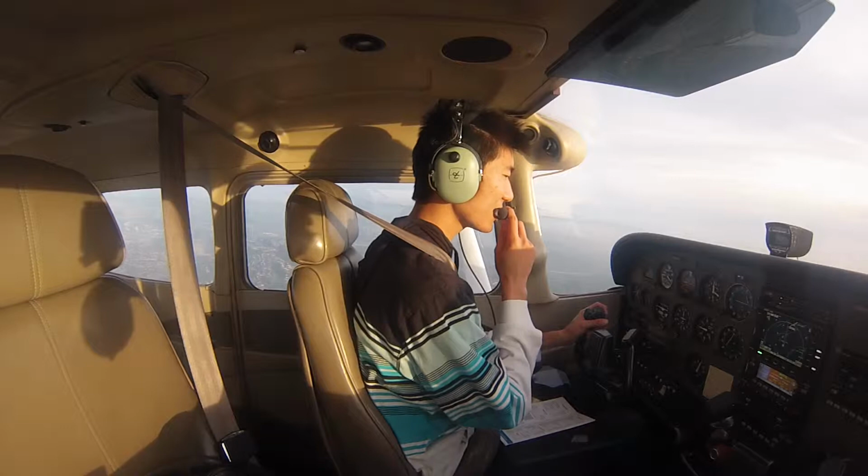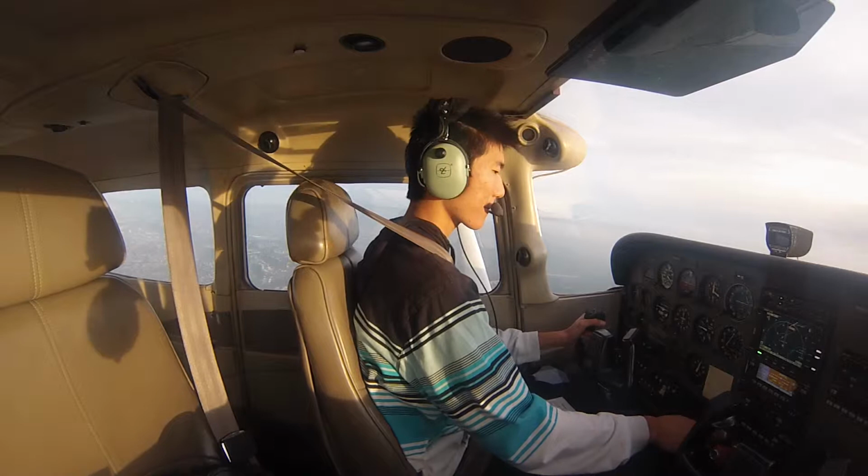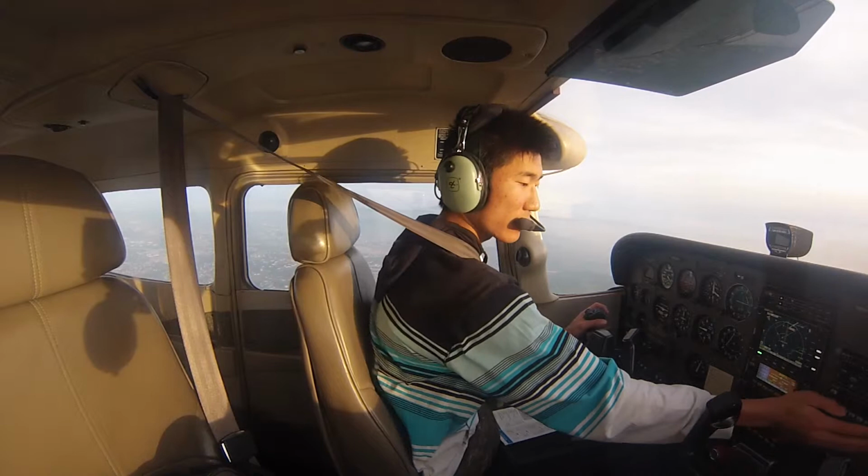Fullerton Tower, Sky 65821 is 8 miles to the north, inbound with Mike. Sky 65831, Fullerton Tower, enter right base, squawk 0277. Enter right base, squawk 0277 to Sky 65831.